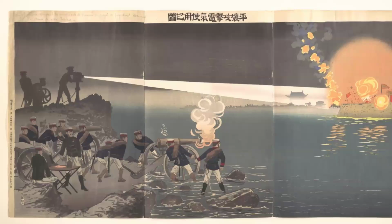So that brings us back to this piece right here. Now let's talk about this art piece first. Now, what do we see here? So the title is the use of electricity during the siege of Pyongyang. So we can assume that the city here is Pyongyang, which is in Korea. Now, in the distance up here, we can see three soldiers operating a device that emits light into the city, so the artillerymen on the bottom can have a better shot at whatever they're trying to hit.